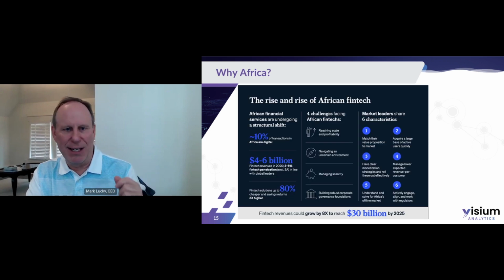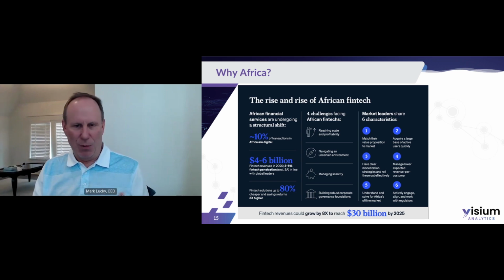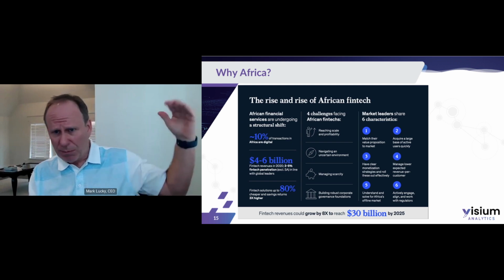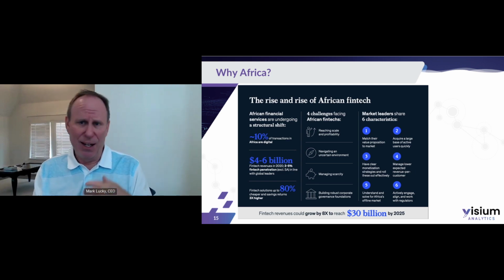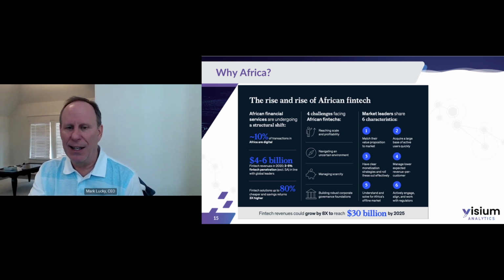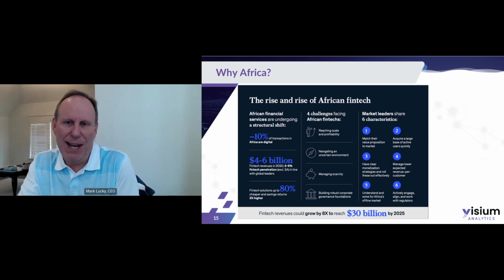Another slide, you can see that the transformations, they have a long way to go. If you read this slide, I don't want to spend too much time on it, but only 10% of the transactions in Africa right now are digital. That number is very, very low compared to the rest of the world. You're going to see that dramatically increase as they transform the way their economies and everything works. And there's just a massive amount of growth going on there. And we're very well positioned as a company to be in the middle of a lot of that. And we're one of a handful of U.S. companies that are on the leading edge of much of this.